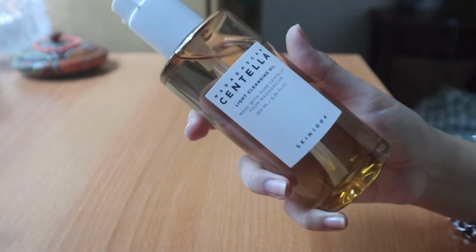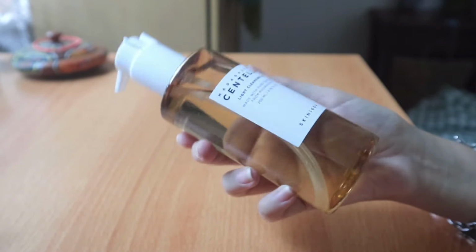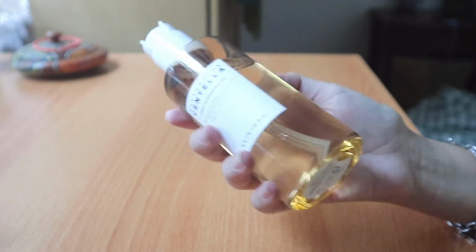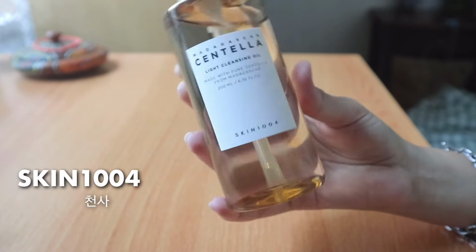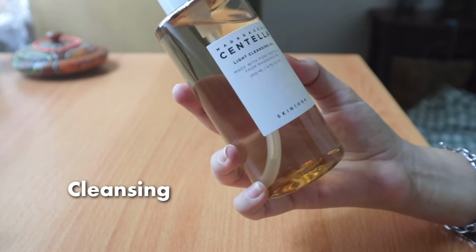I personally have been wanting to try out this cleansing oil since a long time ago. I realized I have a lot of sebum on my nose, so I want to get rid of those. I'm trying out this product from Skin1004, or Skin Angel. This is the Madagascar Centella Light Cleansing Oil.